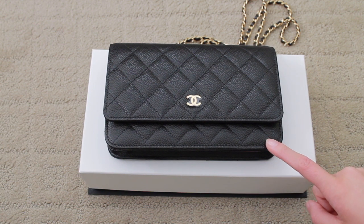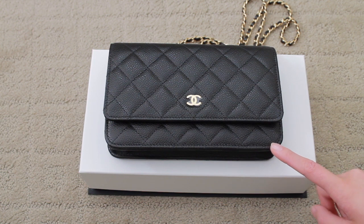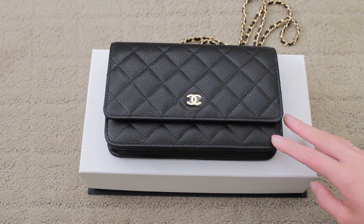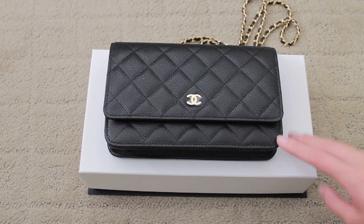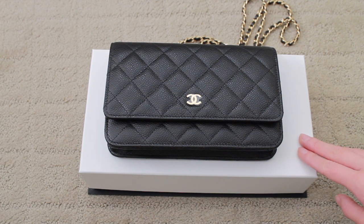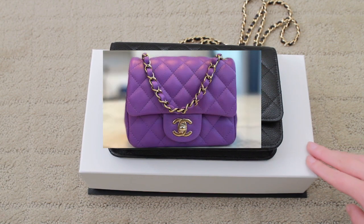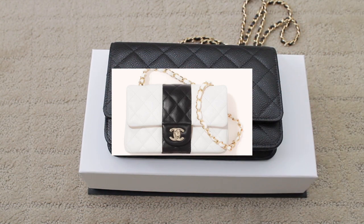They had a lot of corals, so think pinks and purples. In terms of bags that I saw there, of course we have the Chanel wallet on chain that I bought. They did have a few of the classic flaps in black, in different sizes. In caviar, I saw it in white, I saw it in pink, I saw it in tweed. In terms of the mini squares, they also had the mini square in purple. They also had it in one of the seasonal collections. If you guys remember, it's a cream with a black stripe in between. I'll insert a picture if I can find one.